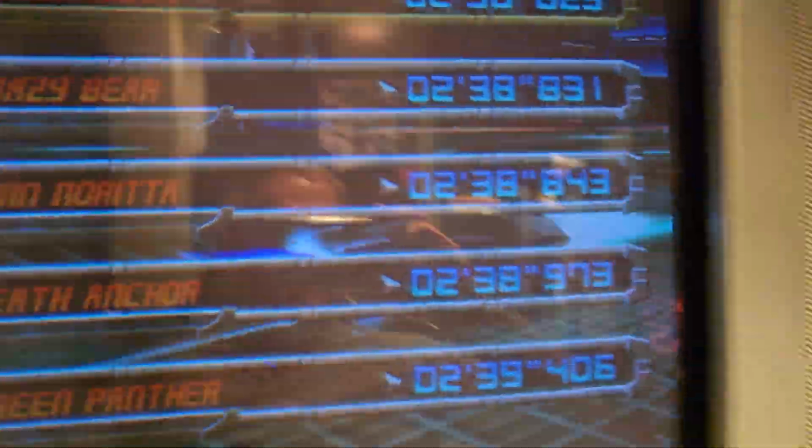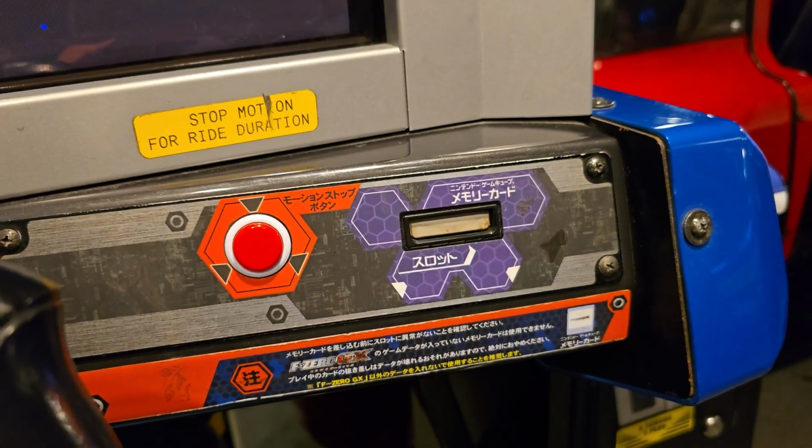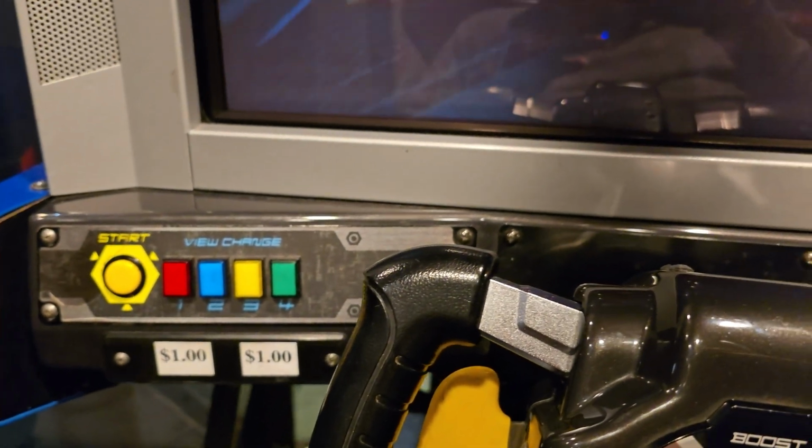Blue Falcon, that's me. Also, they have a memory card slot. You could actually put in your GameCube memory card. Apparently this is supposed to be a ride. The ride's not really working, but it's still pretty incredible. I guess I get to play another race, maybe.